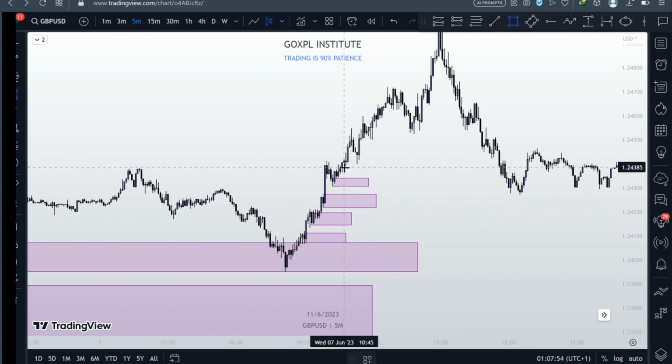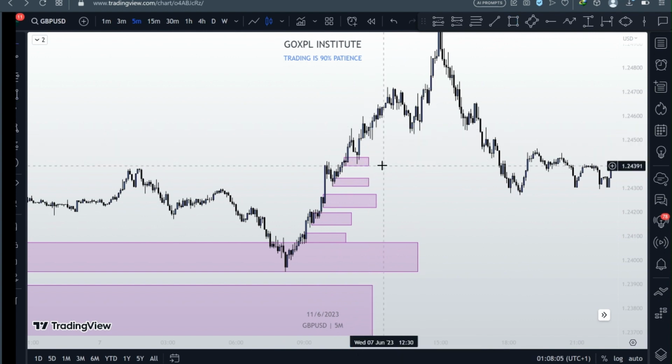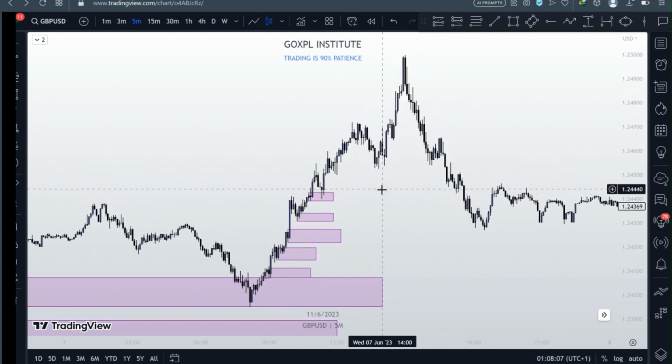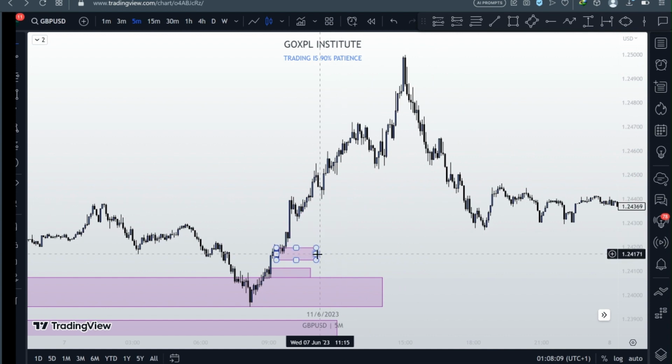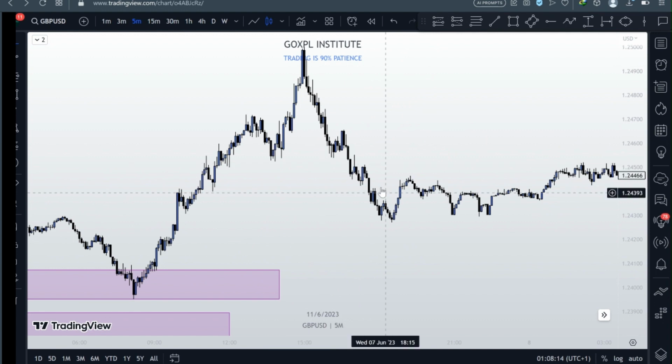Now, this was a potential entry, but obviously I did not take this because of how steep the price action was here. I also did not take this because I saw internal liquidity here. So these are just reasons why I look at the price action and say no, I have to stay out of this and just allow the market to do its thing.